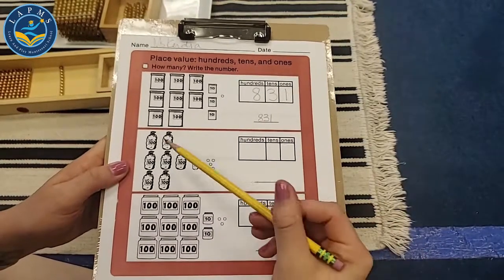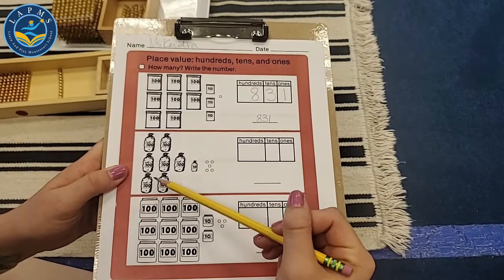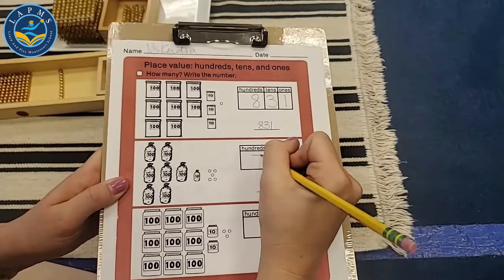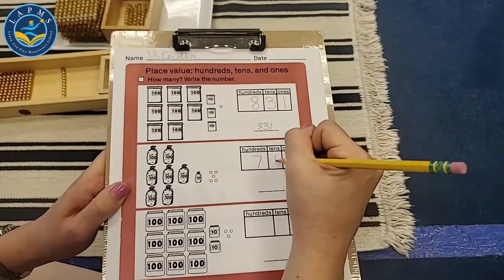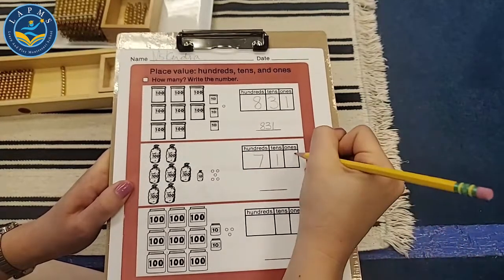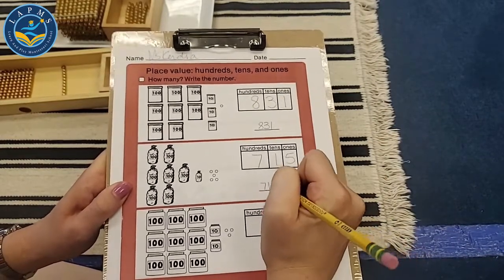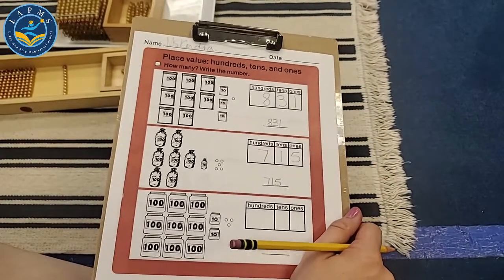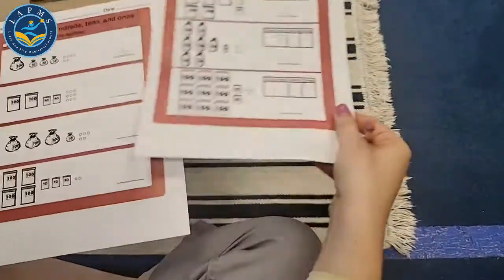Okay, let's do the next one. How many hundreds are here? 1, 2, 3, 4, 5, 6, 7. 7 hundreds. How many tens? Just one. And how many ones? 5 ones. Okay, let's write that on the line. 7, 1, 5. How do we say this number? 715. Awesome. Let's save this one for later. Let's go to the next page.